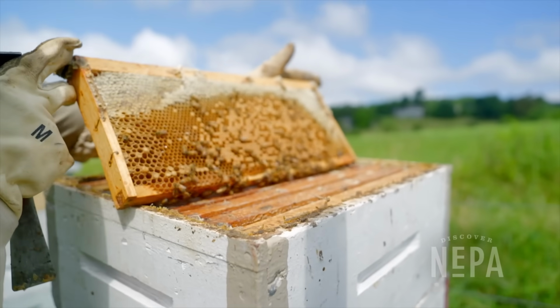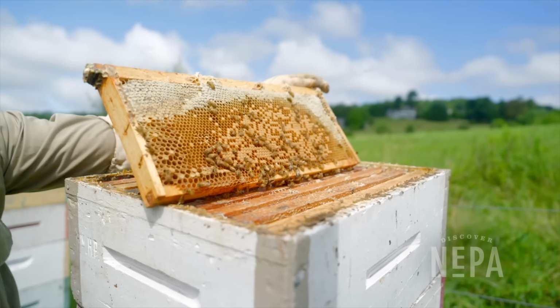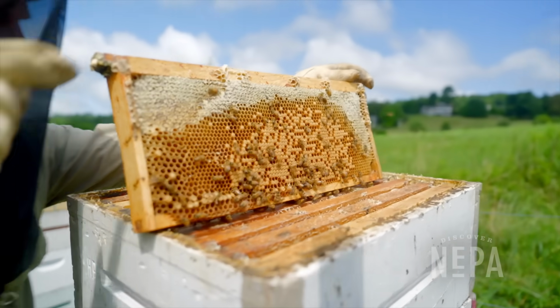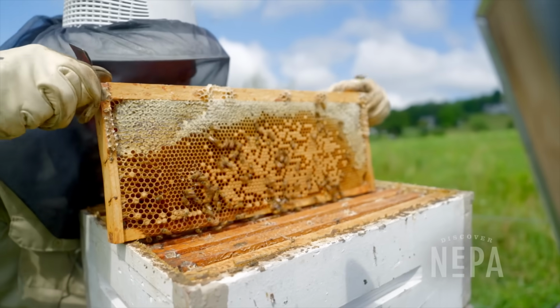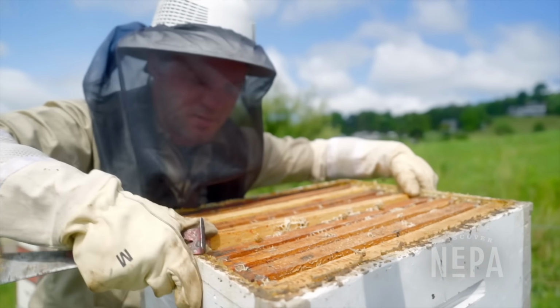How's it looking? Well, it looks like the queen got up inside two different ones here. Let me pull out a different frame and see.